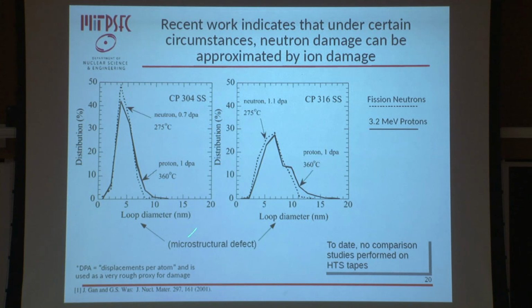The metric here was looking at these microstructural defects called loops. So it turns out that the irradiation conditions are very important. And of course, to date, no comparison studies have been performed on HTS tapes.